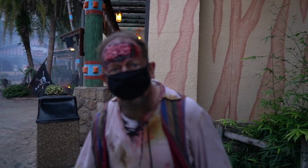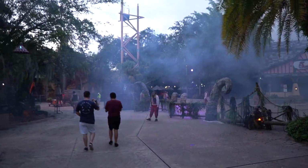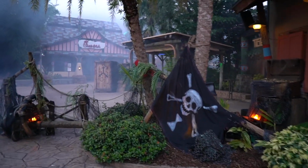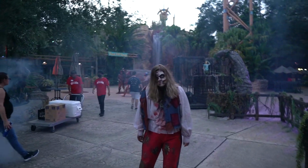Live if you want to live. I do want to live. Look how empty the scare zone is. Like, this is a good thing, right? Because you can appreciate more of the theming and more of the details, and you can get more scares. Hello.